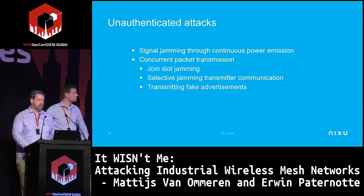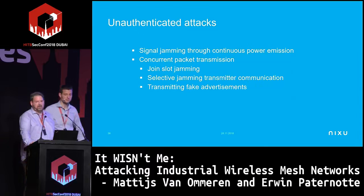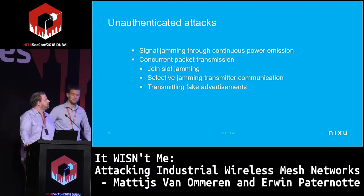Sniffing is fine, and sniffing all traffic is amazing if you have a Beamlogic device, but still you're not able to actively engage with the network. But using this channel hopping strategy, you actually are able to do that. So what can we do at this point? Assuming we do not have any key, so we cannot do decryption.